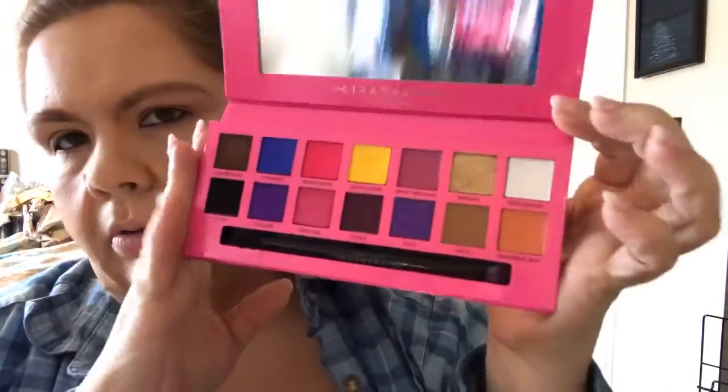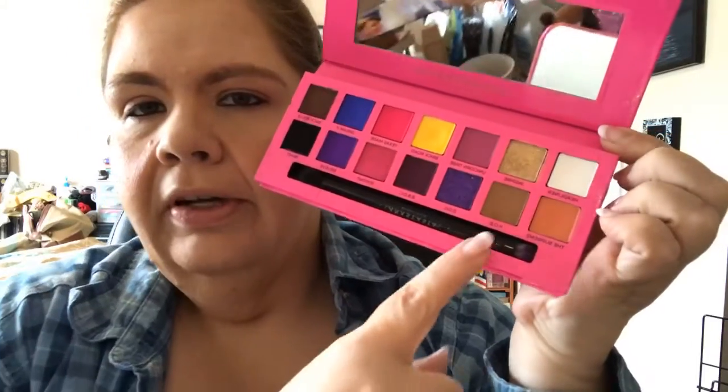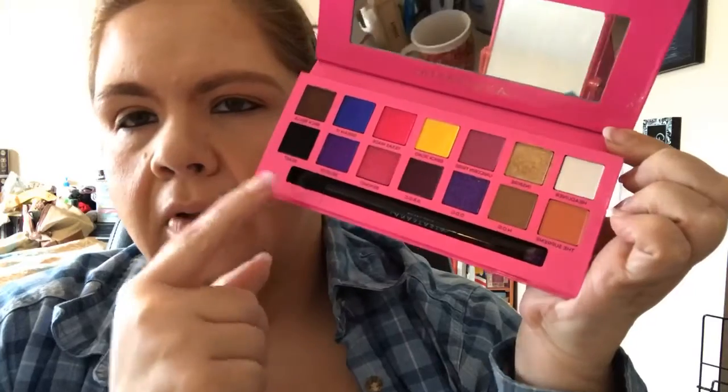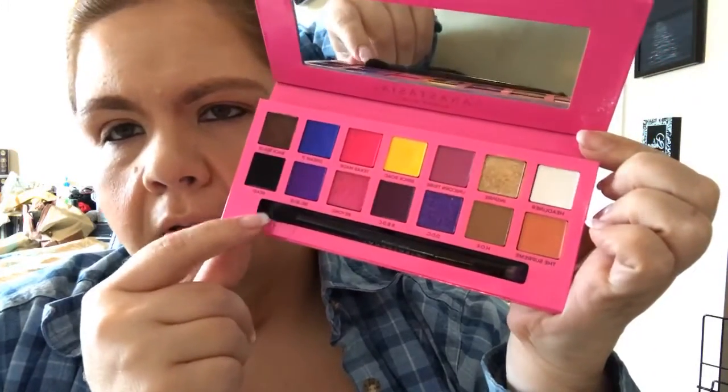Very colorful palette. You can get a lot of very wearable daytime looks, some colorful looks with different deepening colors here.